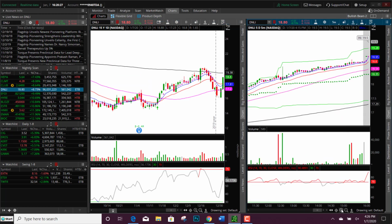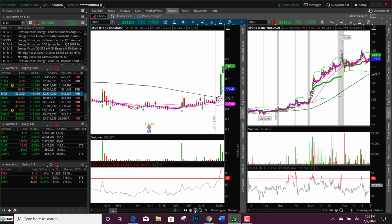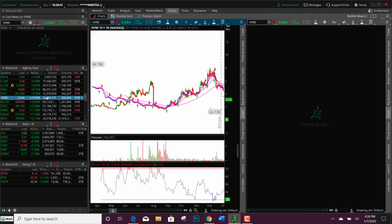DNLI, and I can already see it jumped way up after hours, so I'm not putting that on. EFOI, too overextended from the moving averages, going to want to come back down, so I'm going to skip that.